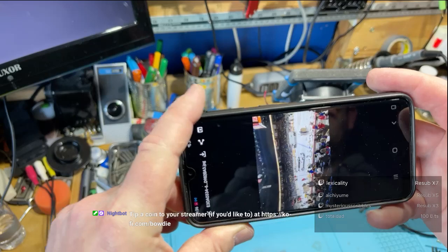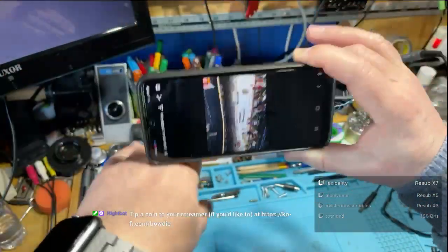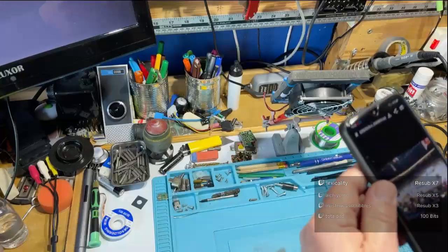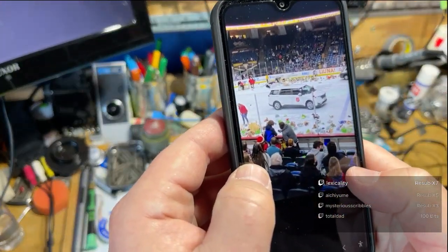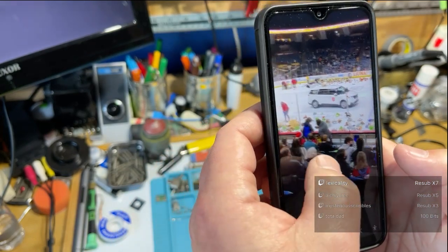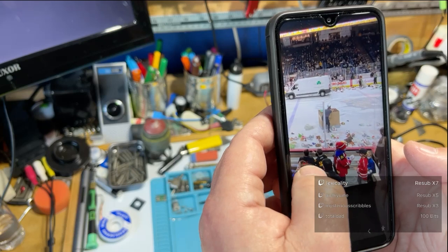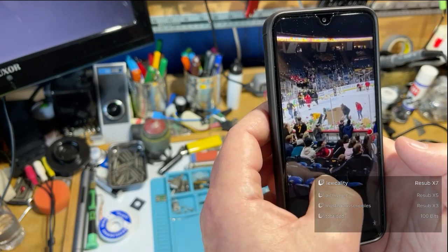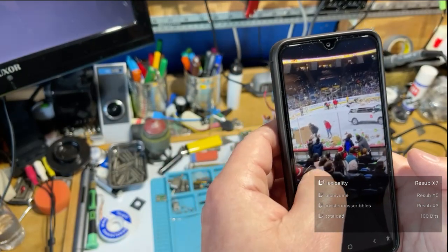Hang on. Come on, Android. Okay, you're not going to rotate. Oh, I see. Right. What are you trying to do? Stop doing it.